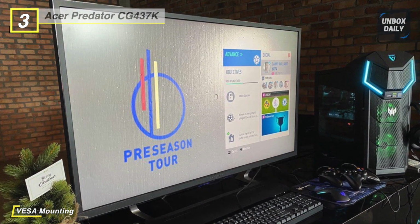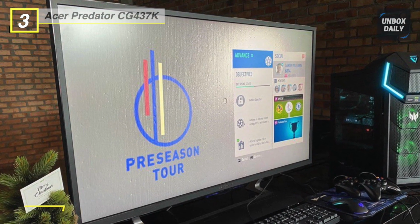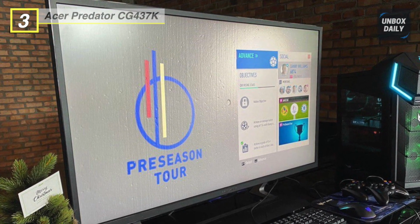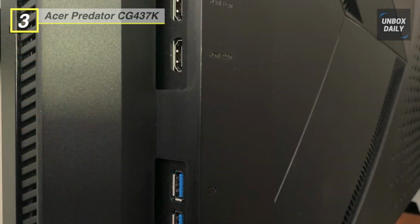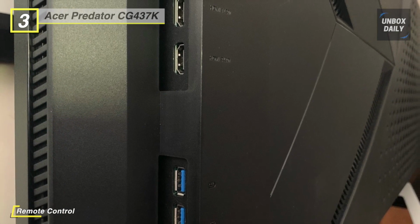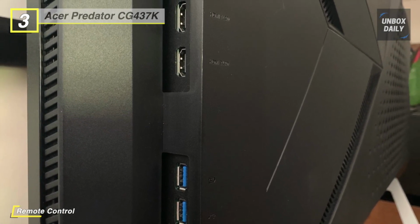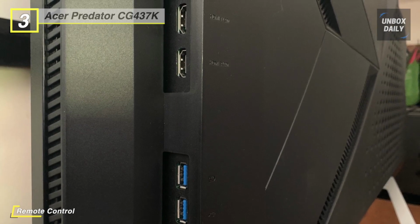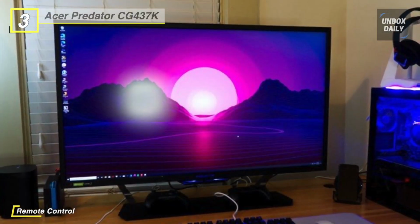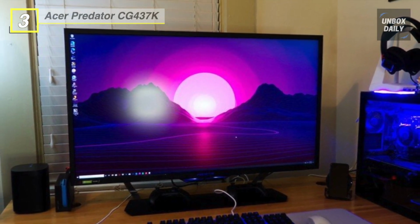With 43 inches of 3840 by 2160 4K UHD screen real estate, this monitor has lots of room for multitasking and intense gaming. Furthermore, it has a 144Hz overclocked refresh rate, a 1 millisecond response time, and support for adaptive sync NVIDIA G-Sync technologies for fluid, tear-free gaming. Connectivity choices include HDMI and DisplayPort, and it has a built-in USB hub for your comfort.